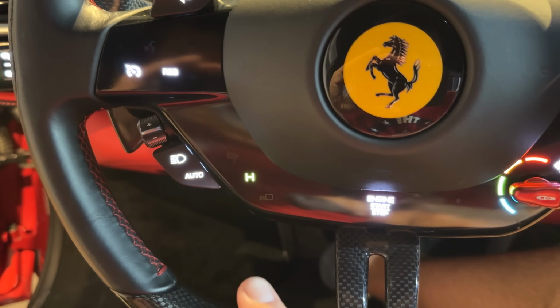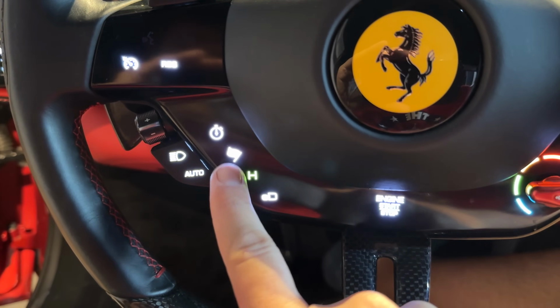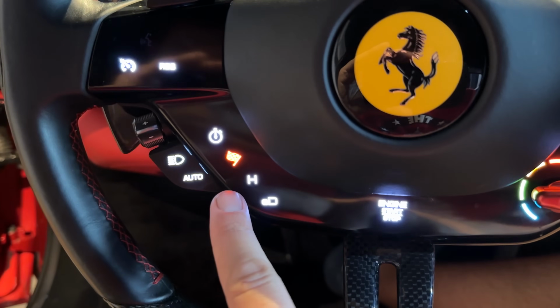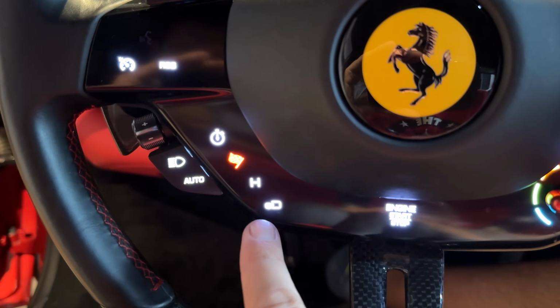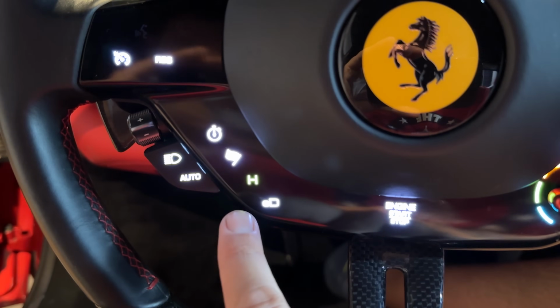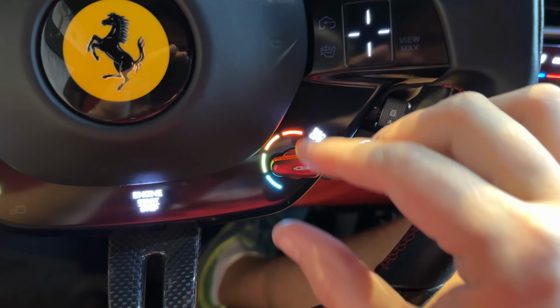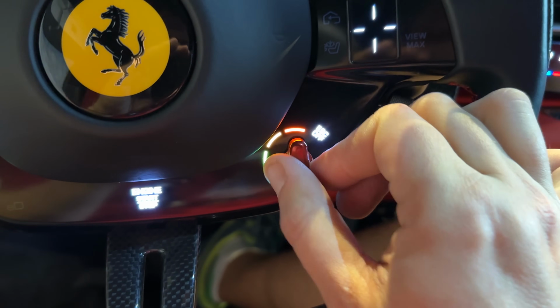To the left of the start stop button, you have this little H, which stands for hybrid. If you tap over there, it allows you to choose between four different drive modes. You have hybrid, which I guess is default, and then there's eDrive. There's also a performance mode and a qualify mode for racetrack driving. Now, on the right side of the steering wheel, this switch allows you to choose between, well, more drive modes.